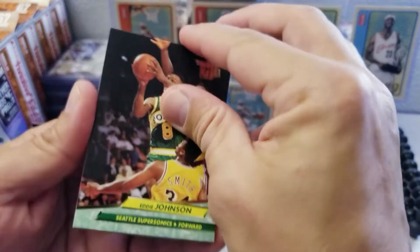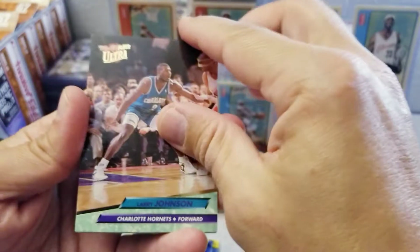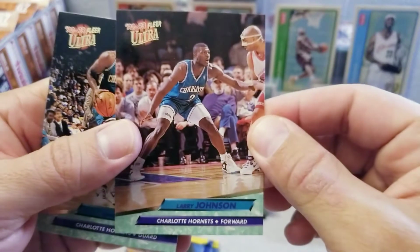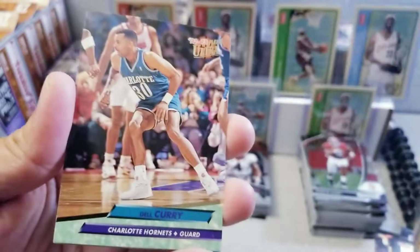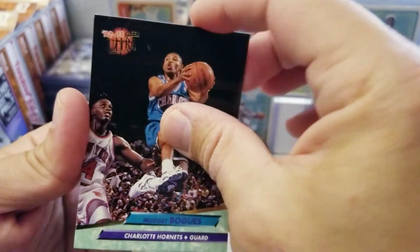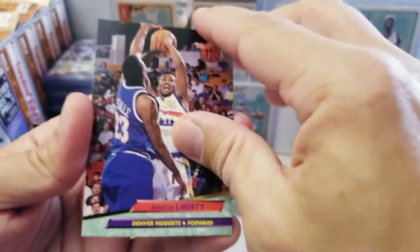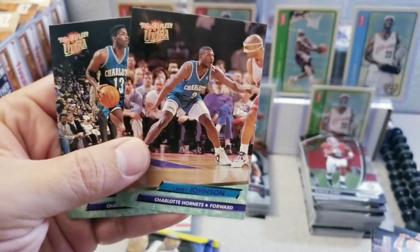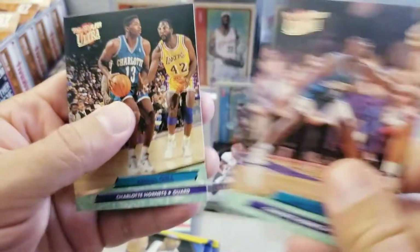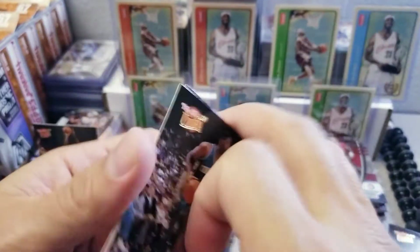Here you go. Supersonics. My Supersonics. Here you go. See? Cage. You guys get the theme here. Look at this. My Benjamin. Larry Johnson. There it is. See? Kendall Gill. Hornets. Another Hornet. Muzzy Bogues. Another Hornet. Another Supersonic, another Supersonic, another Larry Johnson. How about that? Look at that. Larry Johnson back-to-back in one pack. And Kendall Gill. That's just crazy. You'll never see that happen again.